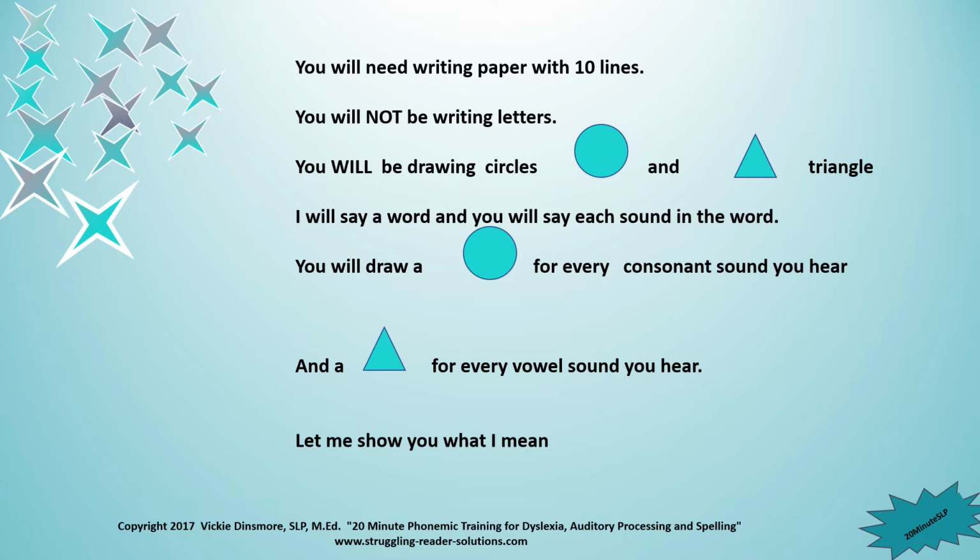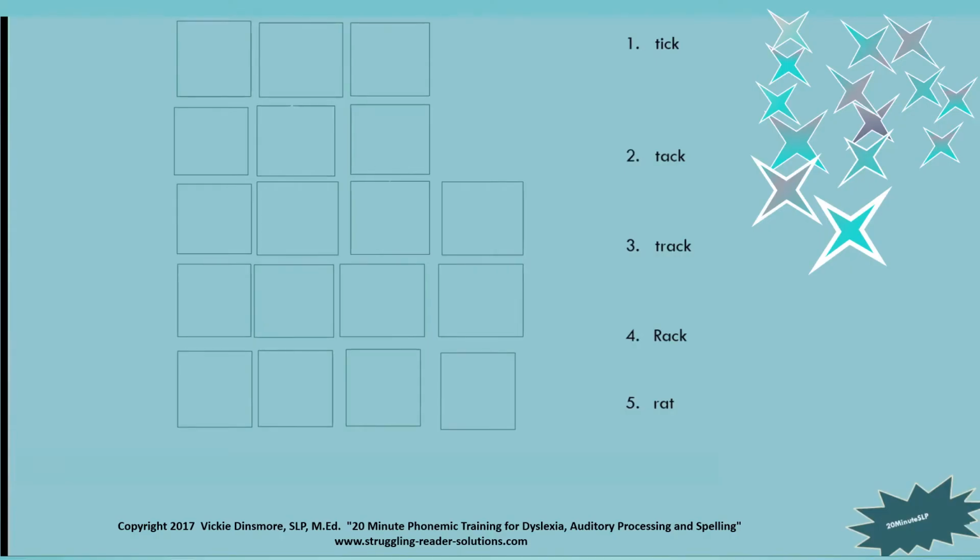I will say a word and you will say each sound in the word, just like I did when you were blending them to guess the word. You will draw a circle for every consonant sound you hear and a triangle for every vowel sound you hear. Let me show you what I mean. Okay, let's see how that will look.